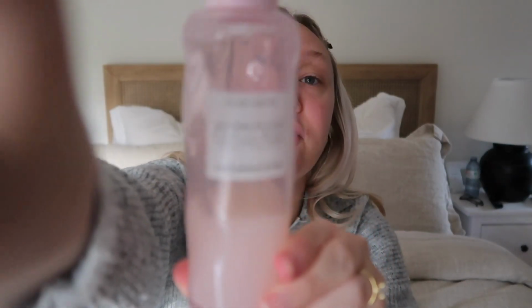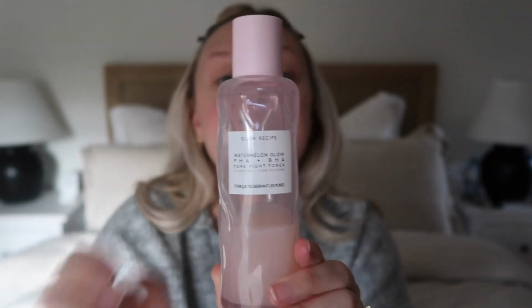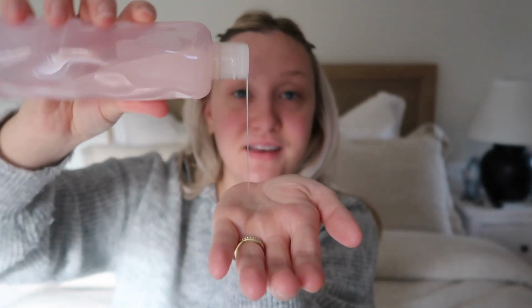This Glow Recipe, this is the Watermelon Glow PHA and BHA Pore Tightening Toner. I know I have definitely talked about this. This stuff is amazing, and I've had it probably for over a year, and I still have a good amount left because you only take a little bit. It's kind of goopy, like it's got a weird consistency. Then I take that and I rub it, and then I pat it into my skin. I'm just gonna do it on my neck because my skincare is already done. Love it, and it smells very nice.